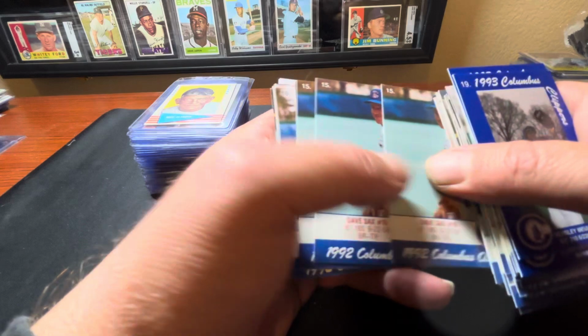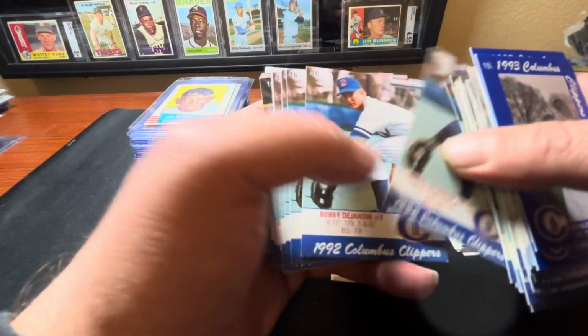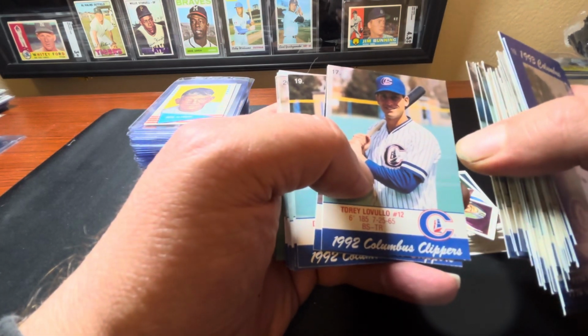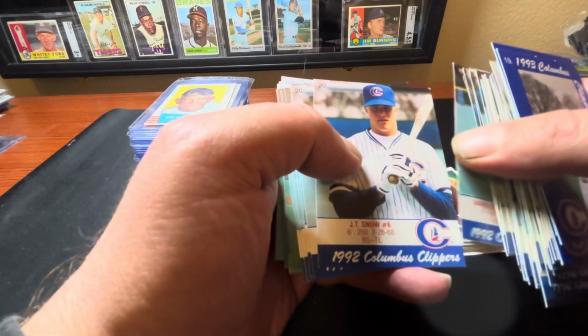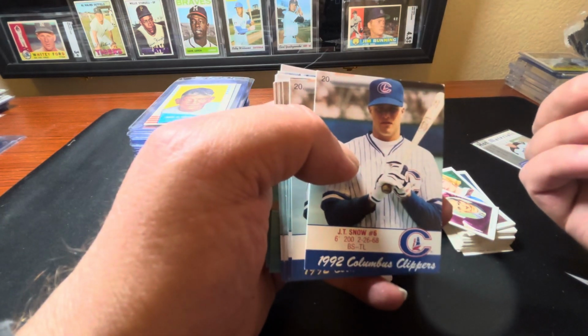Dave Sachs. I wonder if he's related to Steve Sachs. He looks kind of old for the minor leagues. Bobby Desjardins. Torey Lavello. I don't think that's the guy that's a coach. There's Hensley Mullins again. David Silvestri. JT Snow. JT Snow is a very good major leaguer, an excellent defensive first baseman.